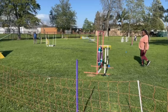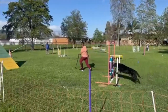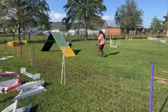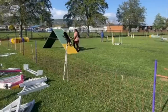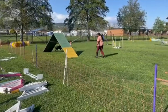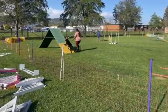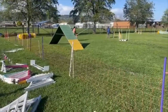So here, when she first started out, she could have had Bravo do the tire and immediately say her cue for the A-frame. That way, as soon as he was coming out of that tire, he would be looking for the A-frame. Especially for Liz, she wants to give this information out as fast as possible so Bravo will know what obstacle to look at. So just a little earlier cueing would be helpful, which is very common when we're doing agility.